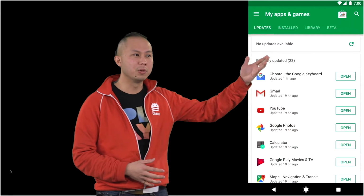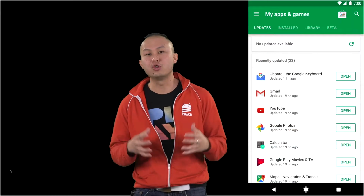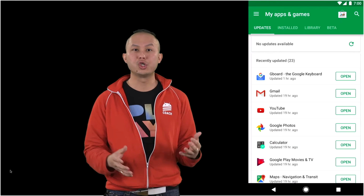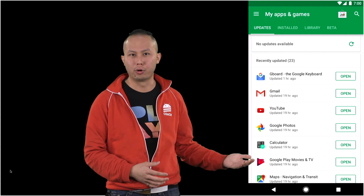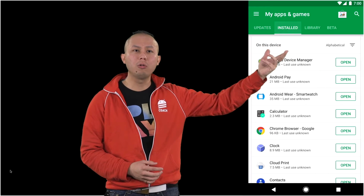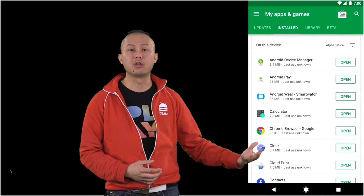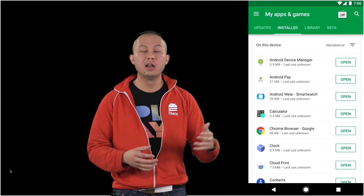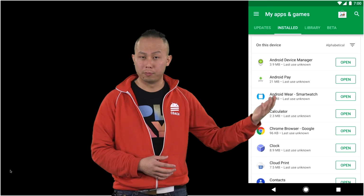First, we come up with updates. We always believe that you should have the newest, latest, and greatest of the app version, so we bring updates to the forefront. But next, you can see installed, then these are the whole list of apps that are installed on your device. We've also added a new way to organize your app view.